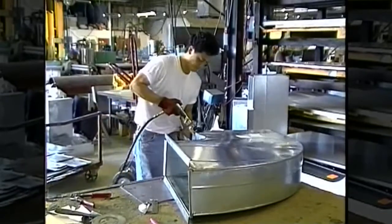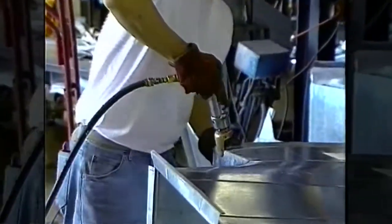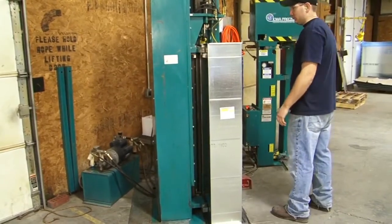Well, the old process, we would actually have to put the Pittsburgh together and take the air hammer and hammer the edge over, which was quite time consuming, and it was rather noisy too. And we're looking to improve our safety with the company also, and protecting our employees from noise is a big feature with us. Well, the guys like using the equipment because it saves them work.